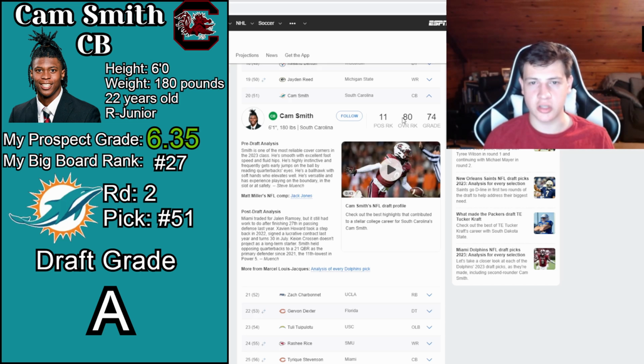I thought he had potential to go in the really late first or the early second. But he fell all the way to 51 for the Miami Dolphins. And you're joining a defense with Vic Fangio, who has experience with some really good cornerbacks. And you're also joining a room with Jalen Ramsey and Xavier Howard. So you're not going to need to step in there immediately and be a difference maker right away. He's probably going to either move to the slot or sit 1 year. They have a pretty deep cornerback room for Miami. However, I think this was a really good selection for them. I'm going to give it an A overall grade.